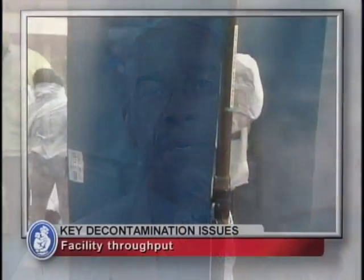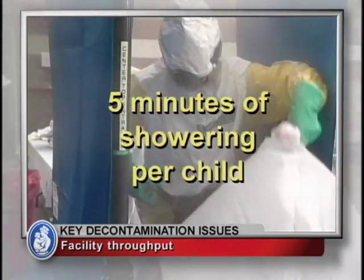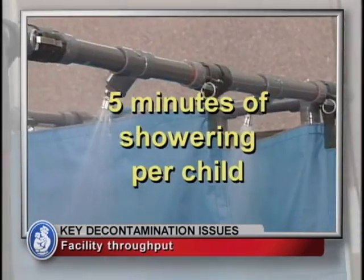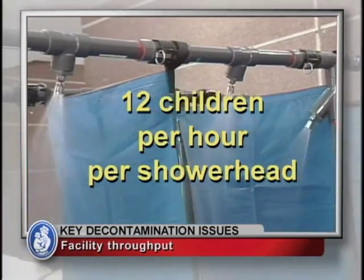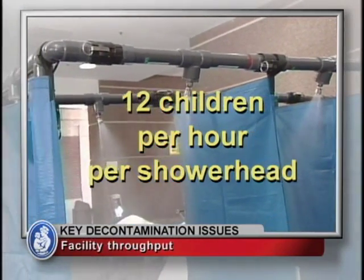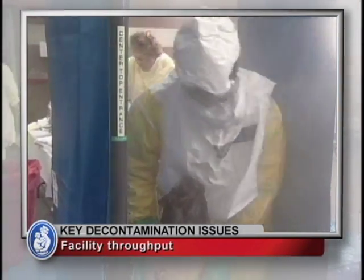A key component of any decontamination protocol is its adaptability. That protocol should be able to process 50 or even 100 children as efficiently as it does 5. In order to do that, advanced planning on throughput is necessary. For example, there's a general recommendation that children undergo 5 minutes of showering during decontamination. That means for each showerhead that you have, approximately 12 children per hour can be processed. This type of advanced calculation is necessary in order to make sure that your throughput and your ability to see children quickly is not compromised by large numbers.